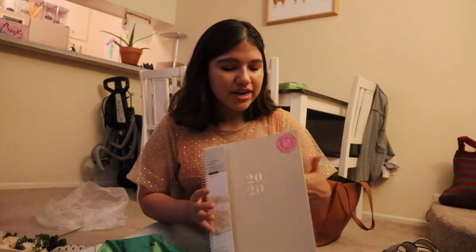I also got an agenda. This I'm gonna keep at home because it's so big. I wanted it to be an agenda for my personal projects and things that I want to do at home. It's not going to be a home binder because I have a separate one for that, but this one I want to be a personal projects type of notebook binder. So this one, I got it at Michael's, and I think it's going to be very helpful.